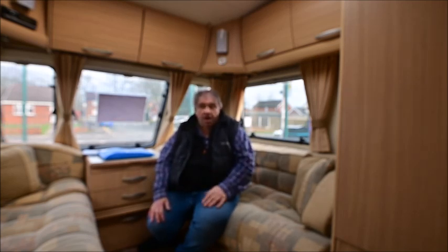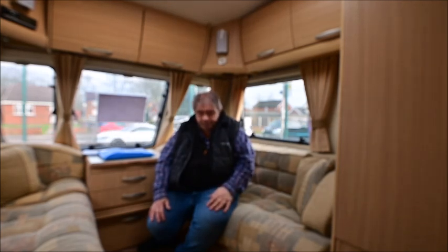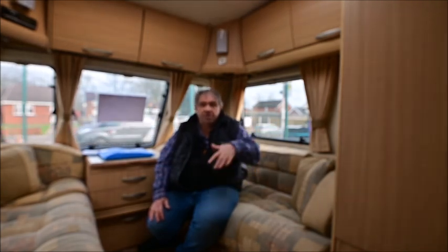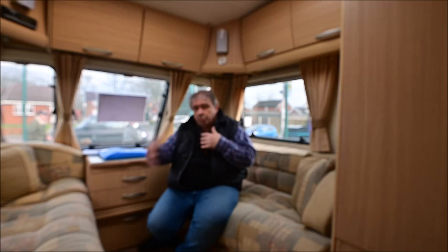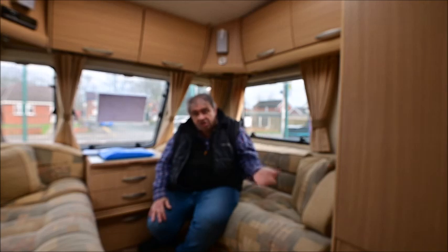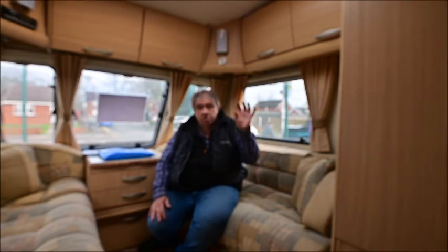Right, I'm going to leave you there. I'll put the website on, and the best thing to do is always give them a ring, because I don't think they've got a website that keeps up to date, as they're always moving the stock. But they do some good, what I call starter caravans, in reasonable condition, some of them in very good condition.